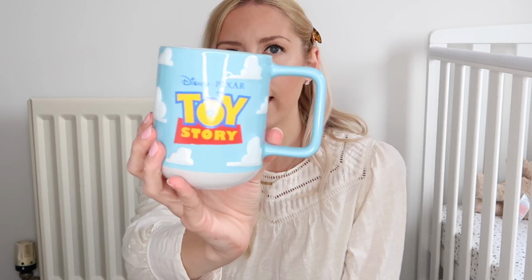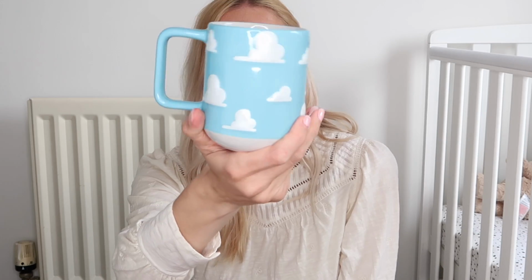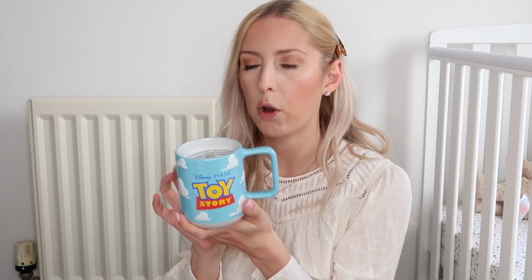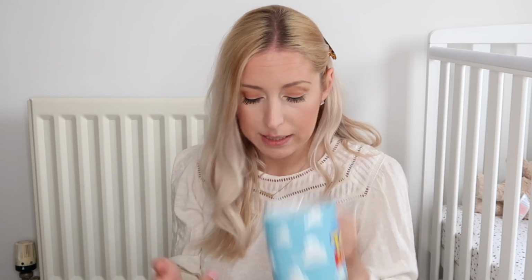Then I got myself a mug. Is it really anyone's Disney haul if they don't get a mug? And apparently I am no exception, and I got this one. This is a big Toy Story mug. Toy Story is one of my all-time favourite Disney films, so I just had to get this. And it says it was £11, but I know it was on a specific sale as well. It was like £7. And it's got a nice big handle here so that you can really get stuck in there. But this is going to be going downstairs now, being washed, and be my morning coffee mug. Yeah, it's a mug. Apparently we all love a good mug, don't we?